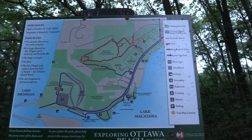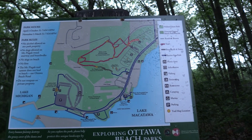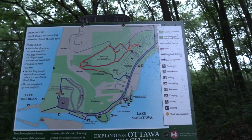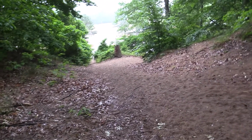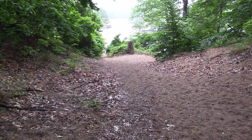Oh, here's a map of Holland State Park. I'm going to do the red hiking trails. So that's what I walked up. It wasn't easy in the sand.